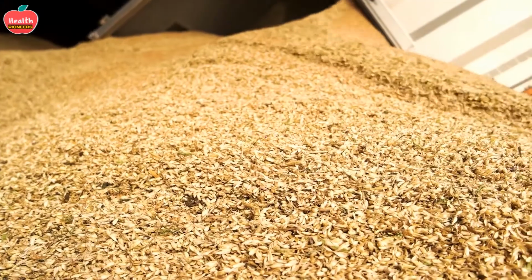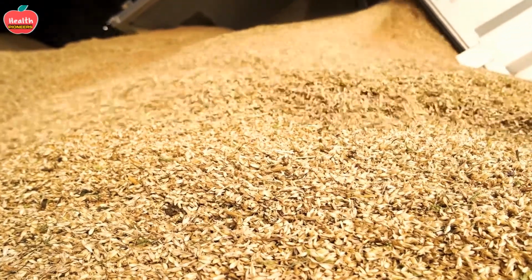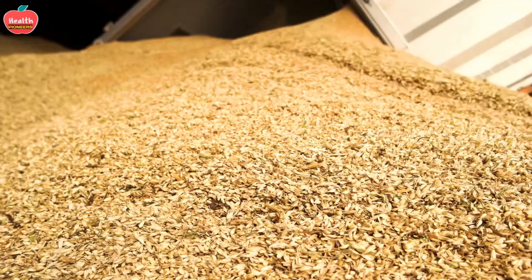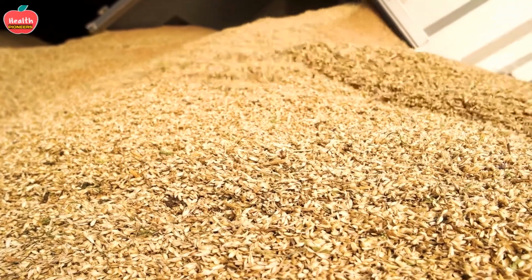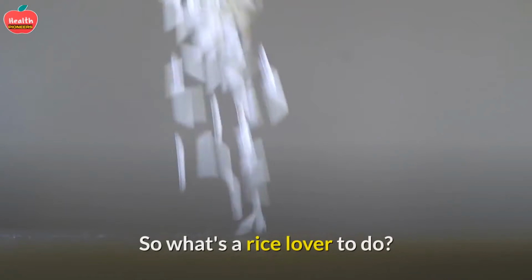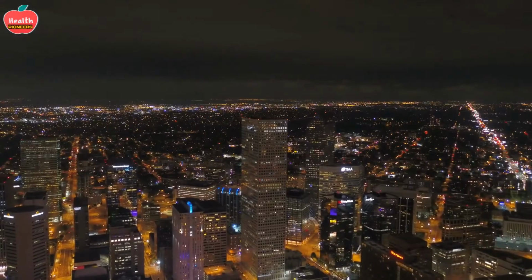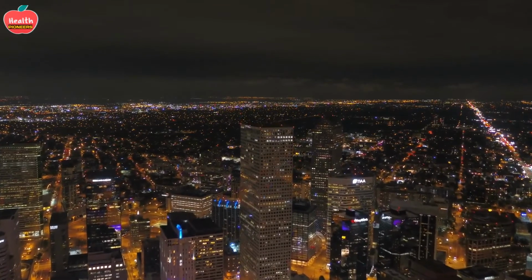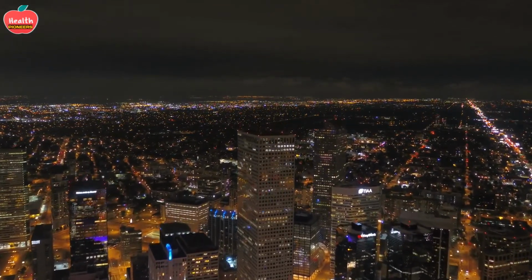And a 2017 survey of arsenic contamination in 105 cereals suggests that infant cereals made with rice have 6 times the arsenic levels of other kinds of infant cereals. So what's a rice lover to do? Low levels have not been found to be very concerning, says Kristen Kirkpatrick, RD, a registered dietitian in Denver, Colorado.